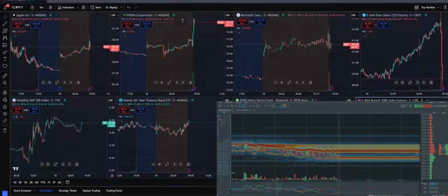RTY isn't going to have fun if the economy slows down much. Yeah, which it's going to. It's going to slow down a little bit.